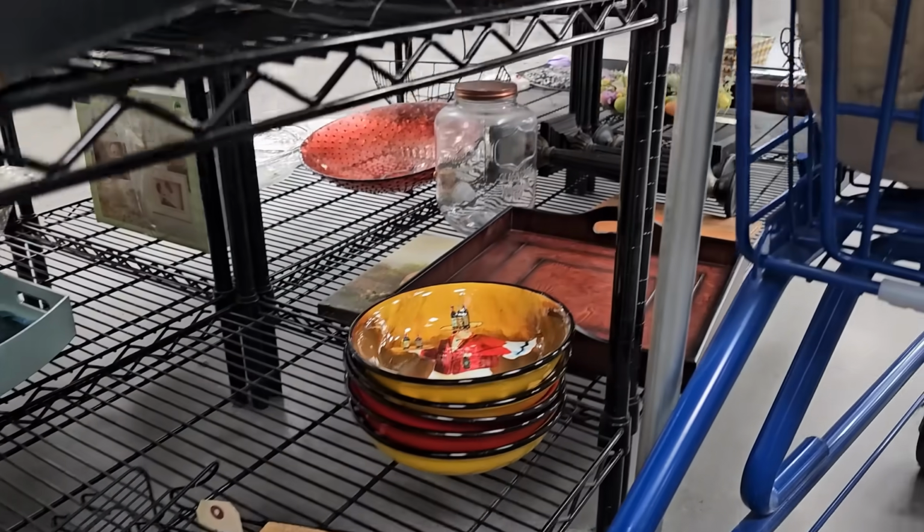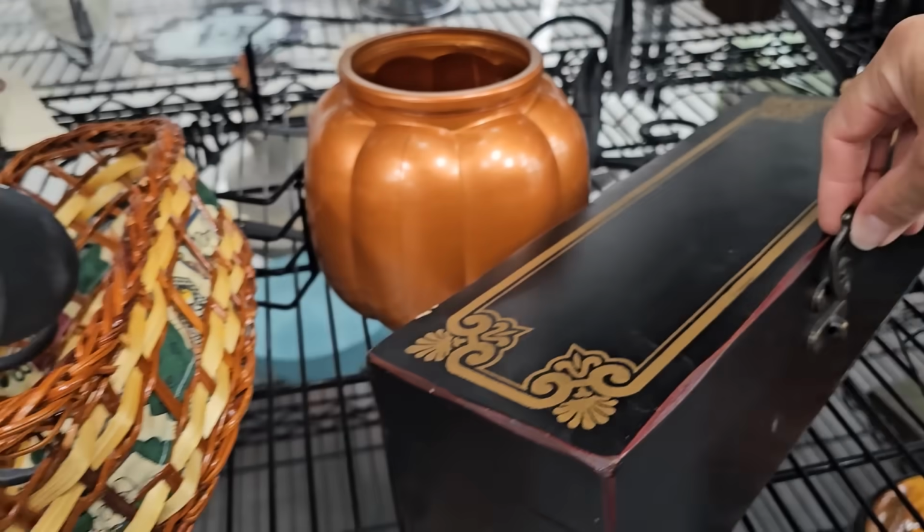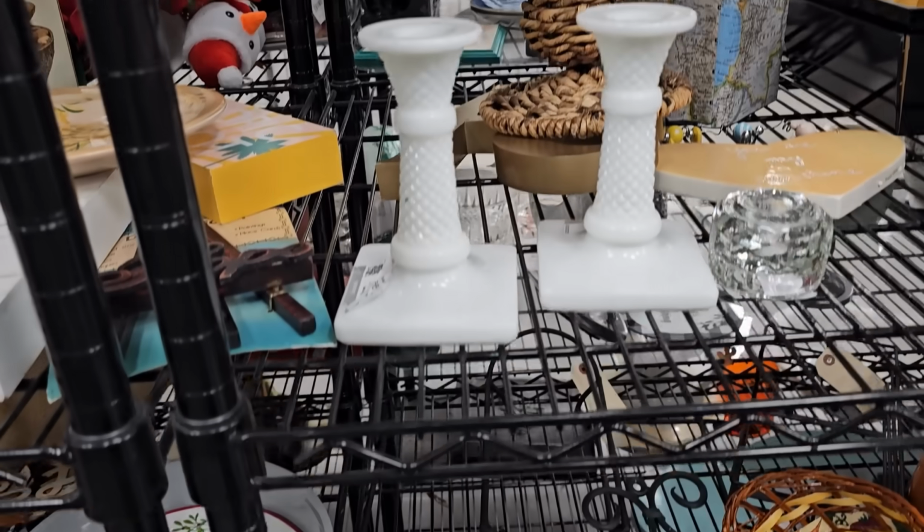Got more bowls down here. Ooh, a box. Look at this. I think that's just made to look old. It's a modern piece. Ooh, these are lovely.